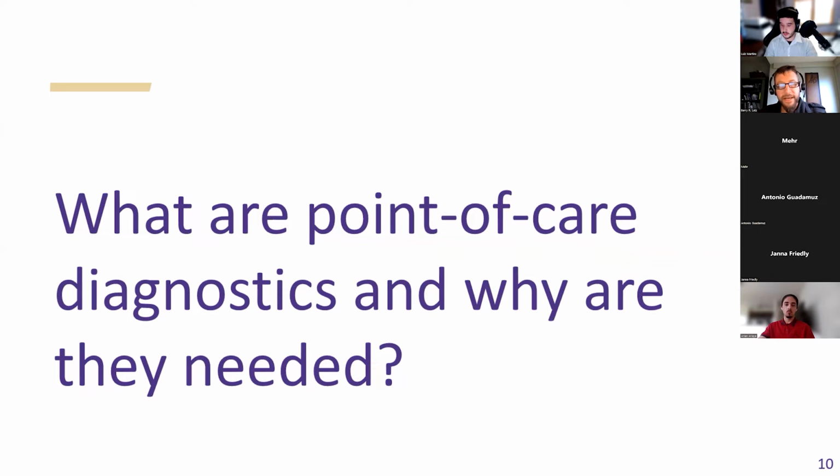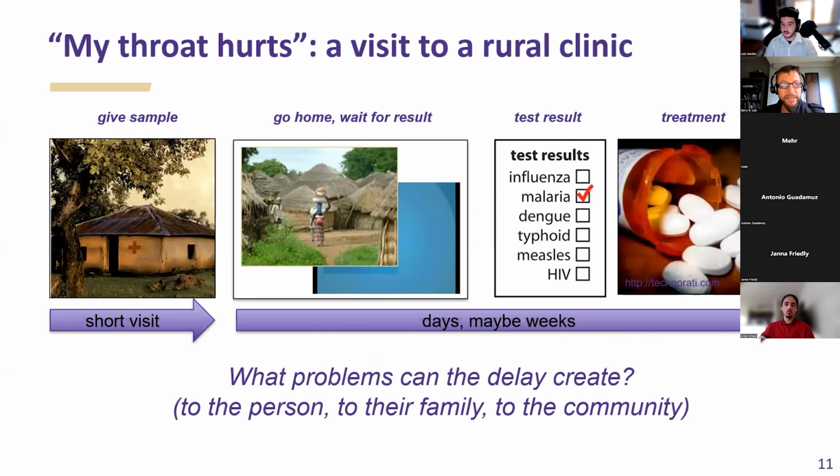So point of care diagnostics, what are they and why are they needed? If we think of somebody who starts to exhibit symptoms in a low resource area, they might visit a clinic. This might involve traveling for some time to get to the clinic. Hopefully they can see somebody with medical training. They might be asked to give a sample for sending off to a diagnostic laboratory. At that point, it's going to be a while. The sample has got to be sent off for testing, and it could be days or potentially even weeks before a test result comes back. And only when you get a test result can you make a decision about what type of treatment might be needed.